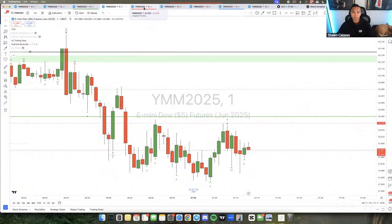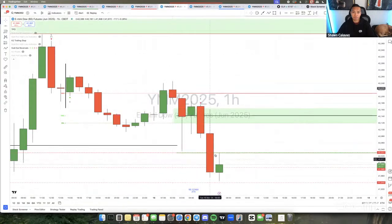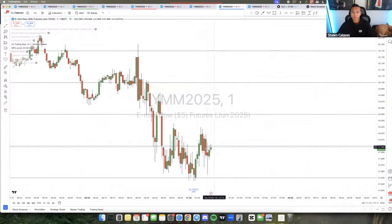Again, I just don't see any confluences here for a buy. Maybe one confluence here, price rejects off that value high. 30-minute over here, rejection off the top end. 1 hour, rejection off the top end. Volume profile over here, rejection off the top end. Clean chart right here, rejection off the top end. We have a lot of rejections here off the top end.